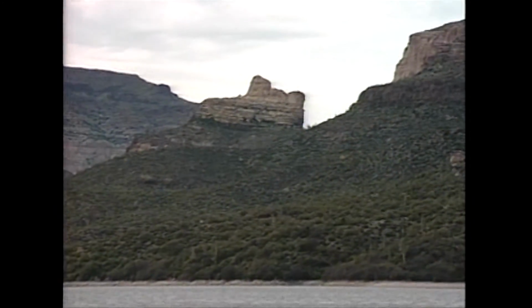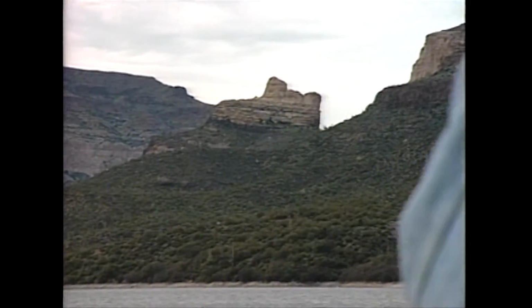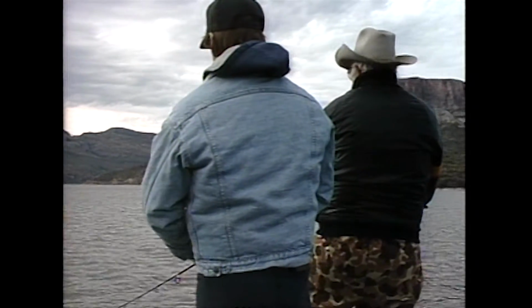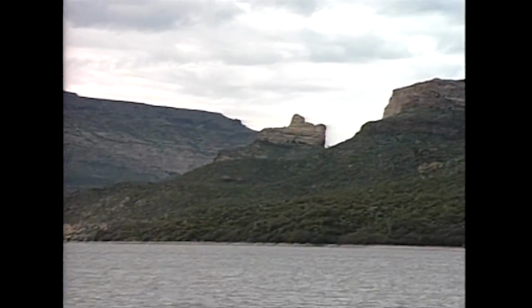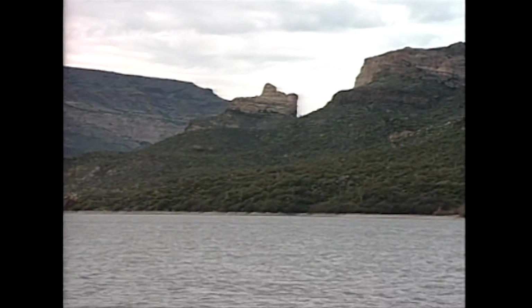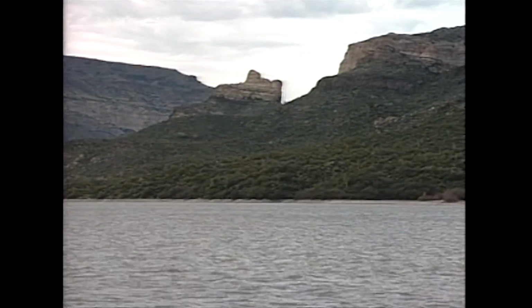Floyd, there's your old buddy up there, Chief Apache. That thing is amazing to me, because a lot of people in Arizona don't know it's here. Nobody's ever showed them. I think that's where Apache Lake got its name. If you look at the high point there, you can see the nose, and to the left his eyebrow and his headdress on down the mountain. We can't see it real good from right here. Then to the right you can see his mouth and his chin.